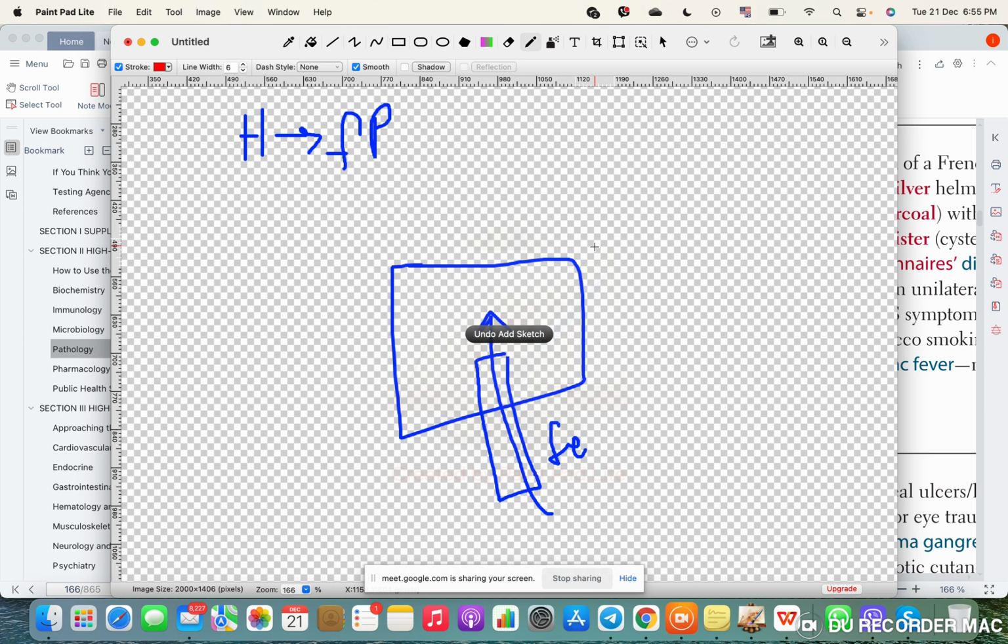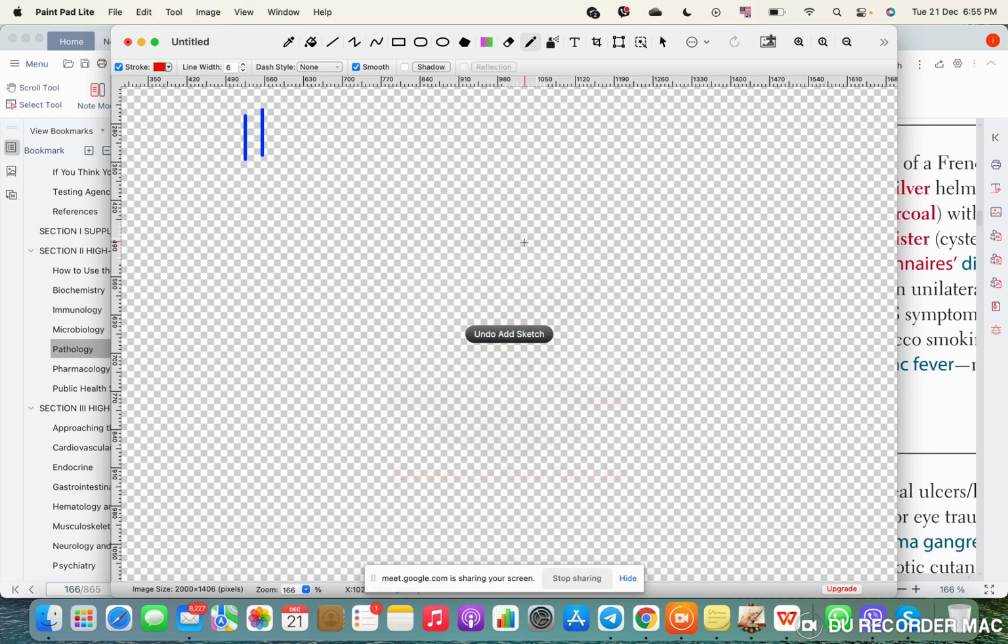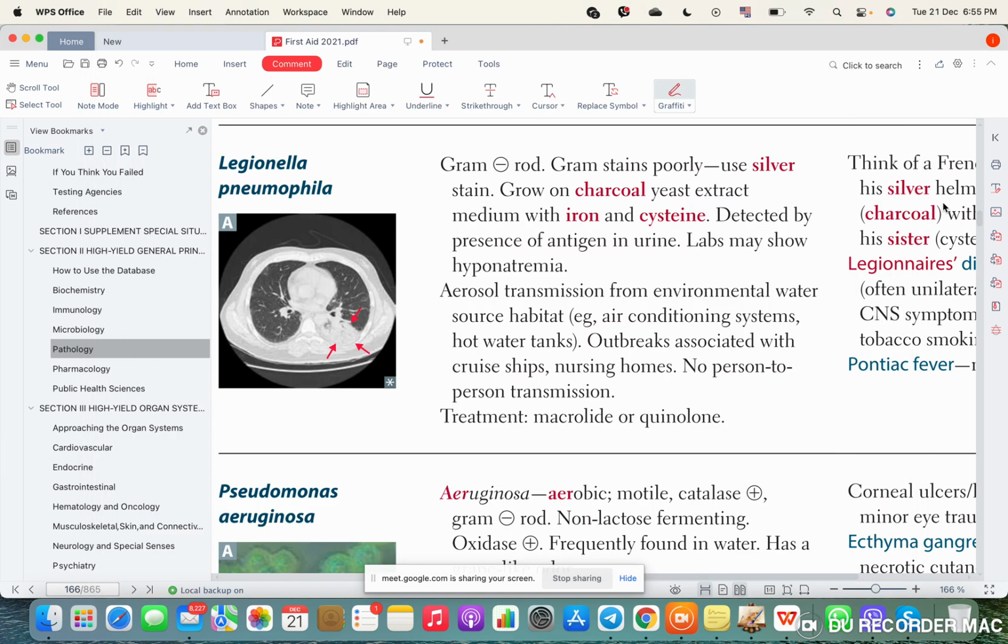So, why is the body doing this? The body is doing this to hide the iron from the bacteria. Bacteria love iron. They make enzymes out of it. So we don't want it to do that.